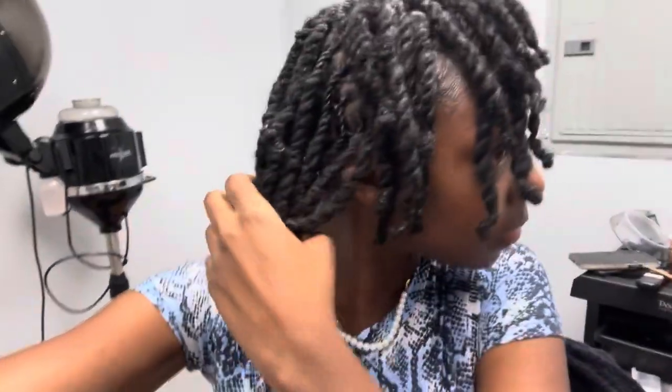All right, and we are done. So I decided to go with a deep side part with 2-strand twists. This was my very first time getting 2-strand twists on my hair, and I think it turned out pretty good. But you cannot tell that I had any locks missing in the front of my head. Like, she did an amazing job on my hair.